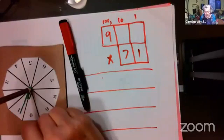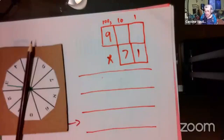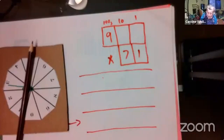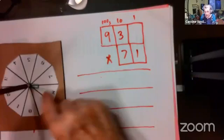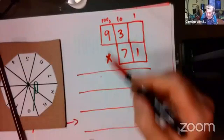And a 3. Well, there's not too much to choose from. If we put a 3 there, it means 30. If you put a 3 there, it's 1. Let's see, I'll put 3 there and spin again. I wonder what's going to happen. What result do you think I'm going to get? Oh, and we have a 0.